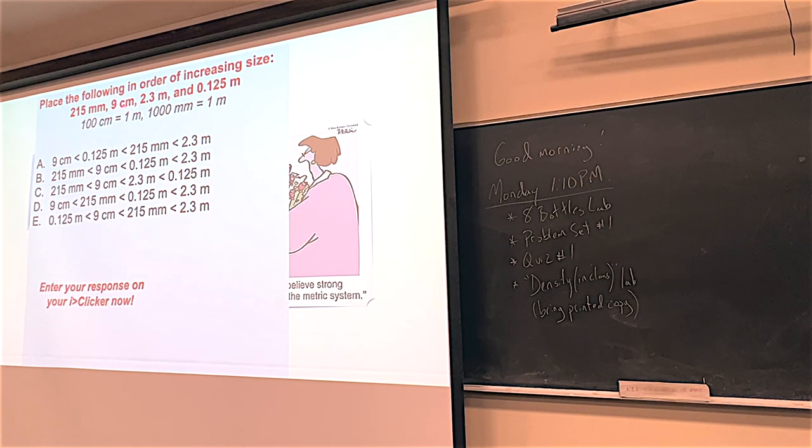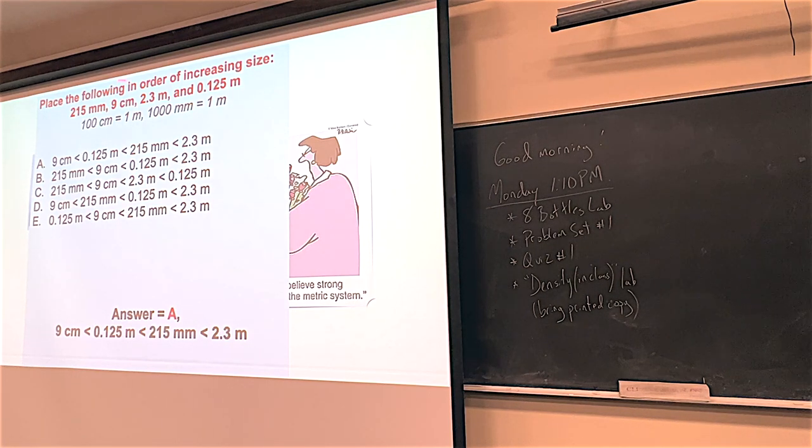So for example, 9 centimeters, if you divide by 100 centimeters per meter, you'll get 0.09 meters. This number is in millimeters; divided by 1,000, you'll get 0.215 meters, all right? So 0.09 is the smallest. That should go first. 0.125 is smaller than 0.215, which is what this one was. And then 2.3 meters is the largest. So that's kind of how you would do this kind of problem. Google will be able to convert these things for you if you put in a Google query, but in a quiz or exam, that may not be an option. So make sure that you know how to do it too.